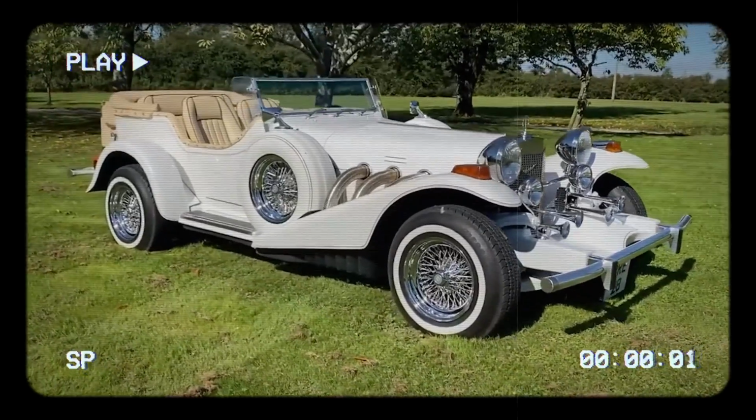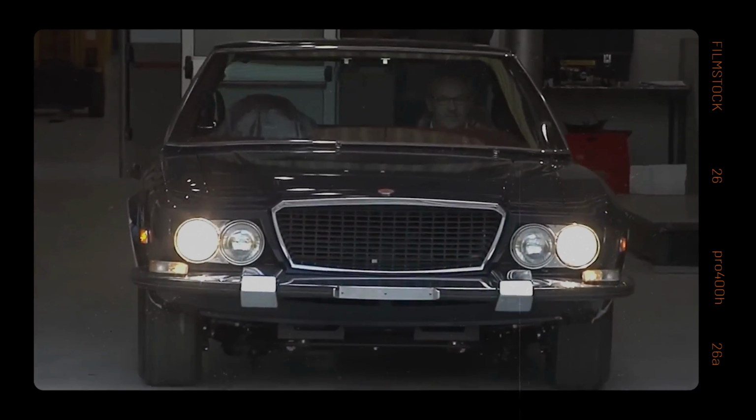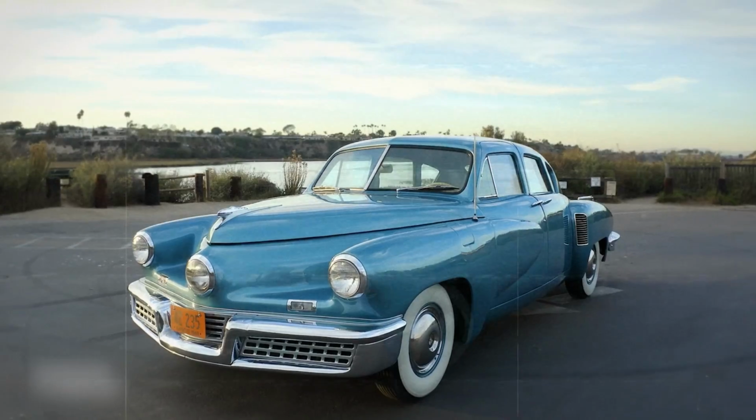From daring designs to limited production runs, these elusive machines will leave you amazed. You won't believe the incredible tales and stunning performances hiding just beneath the hood. So let's explore these extraordinary vehicles that have been forgotten by time.